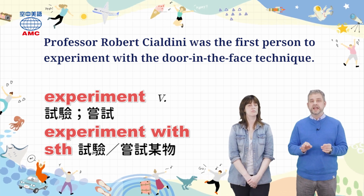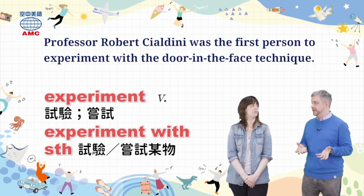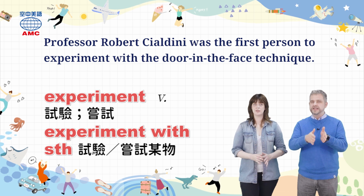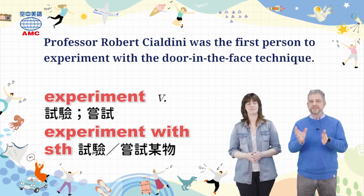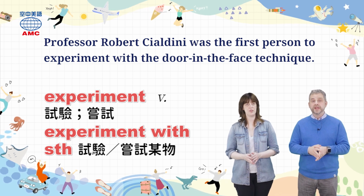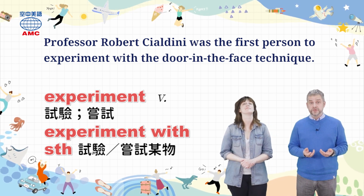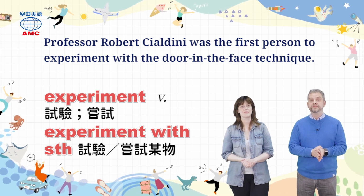You document everything. It's a little more fancy than just saying we tried something. Yes. If you say we experimented with it, it's a little more systematic. You're kind of following a process and really thinking about what works and remembering what you tried before. Exactly. It's something that scientists would do a lot, which is why we call what they do experiments, which is, of course, the noun form of this verb.